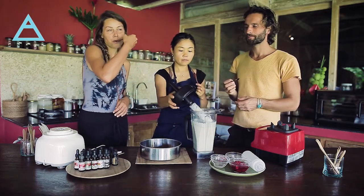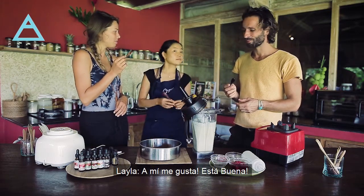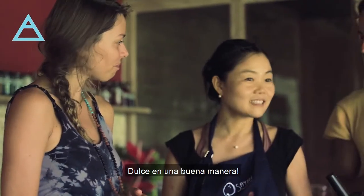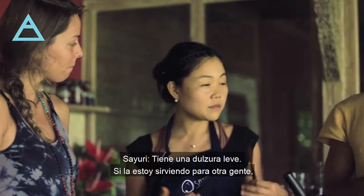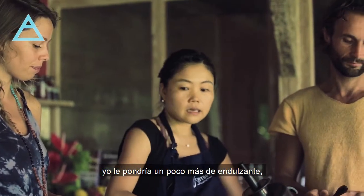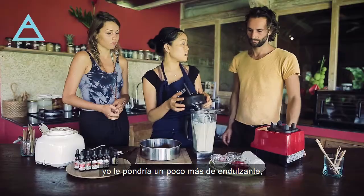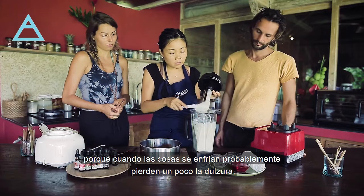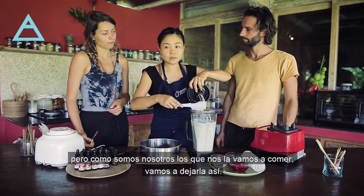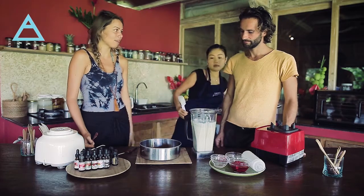It can be sweeter. I like it. Yeah, it's beautiful. Zesty and sweet in a nice way. Subtle. It has a subtle sweetness. If I'm serving for people, I would put a little bit more sweetener. And then when the things are cold, probably it will lose a little bit of sweetness. So for that reason, I might put some sweetener. But because we are the ones who are gonna eat, let's stay with it. I really like this.